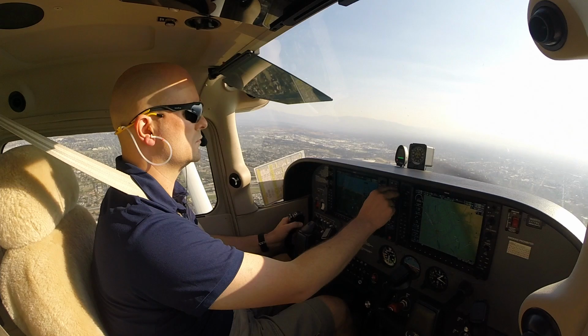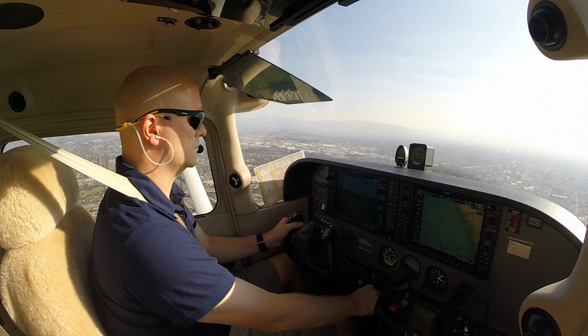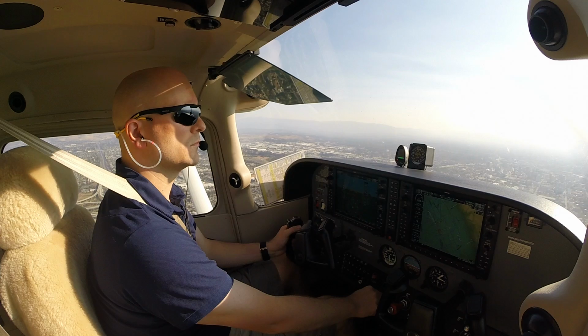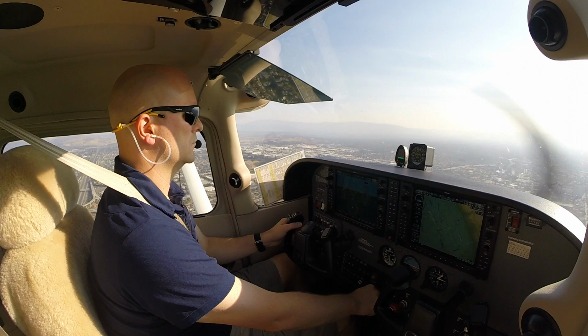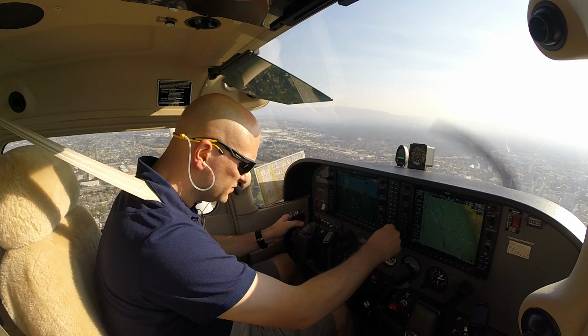Airshow 5833, San Jose Tower. No delay crossing runway 30 right or 30 left. Line up and wait. No delay crossing 30 right. Hold short of 30 left. Airshow 5833, runway 30 left, line up and wait. 30 left, line up and wait, Airshow.